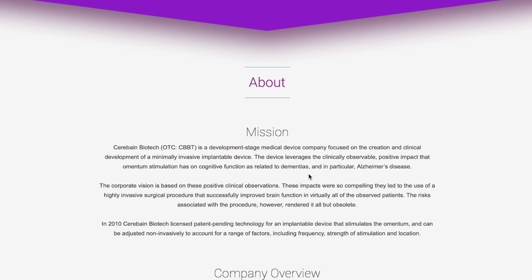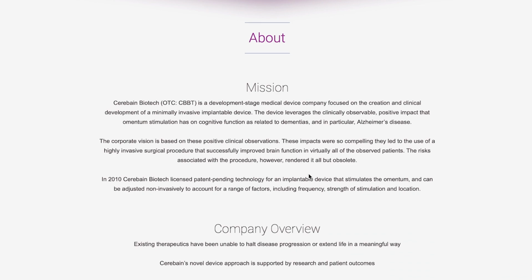So you can get a feel for it. They're trying to help a really good cause. Obviously it's a horrible disease and this company's working to prevent it. They do have some products you can see here.